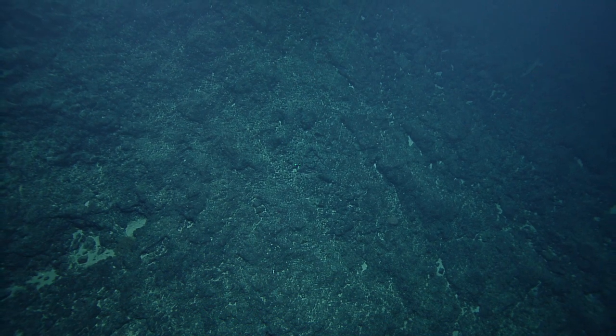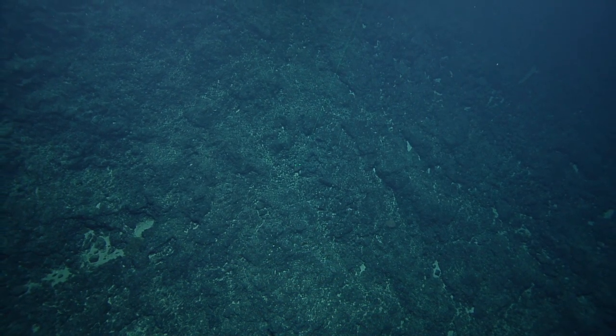You guys are really close to the waypoint here. Still have lots of time.